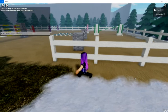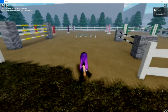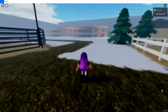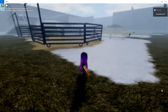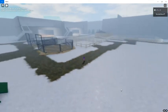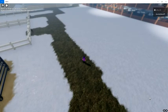So we do have an outdoor jumping arena here. Oh, the jumps are all colorful. Oh, I like that. Nice and colorful. We've got ring yards. I know we haven't seen the race course. I'm gonna have to zoom out. Oh, the race course is straight ahead. Okay.